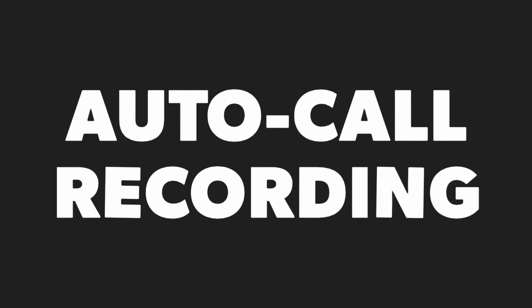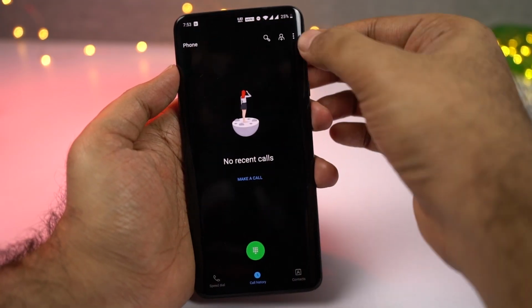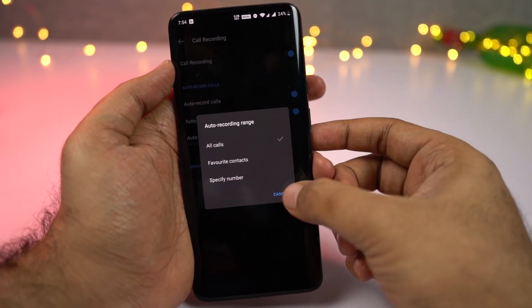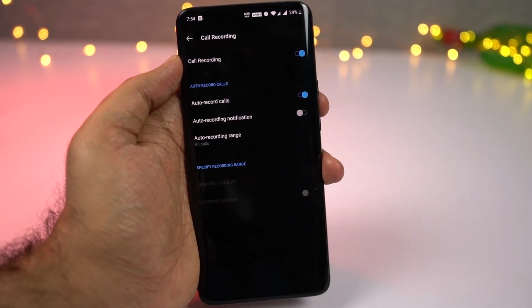Next, we can also record calls automatically on this phone. You just need to go to the phone dialer and enable a toggle, and then you can record calls automatically on this phone. As of now, this feature is available in India but might not be available in other countries. So if you can't find this feature on your phone, try to use some third-party application.